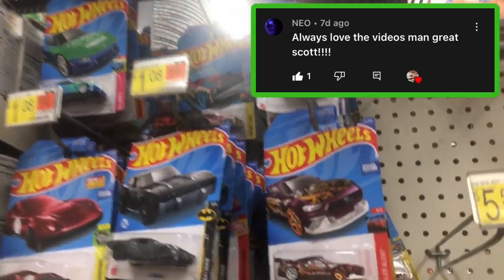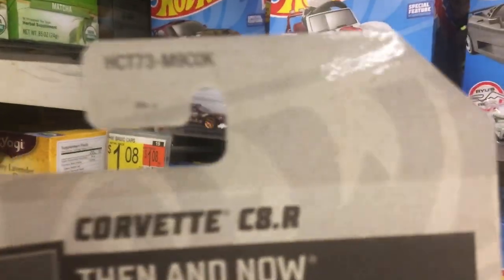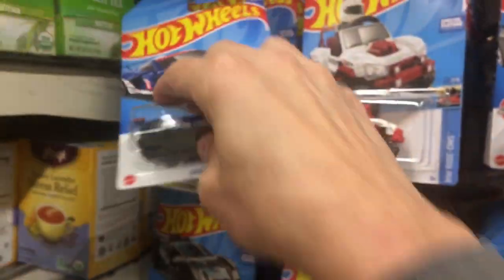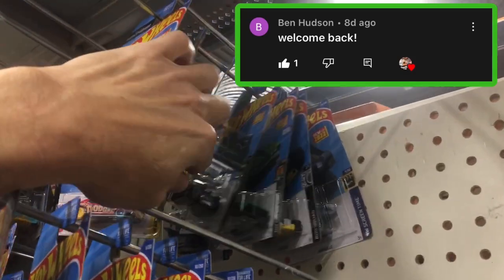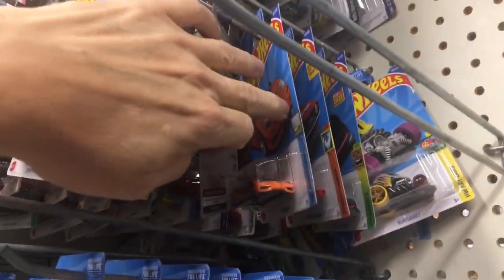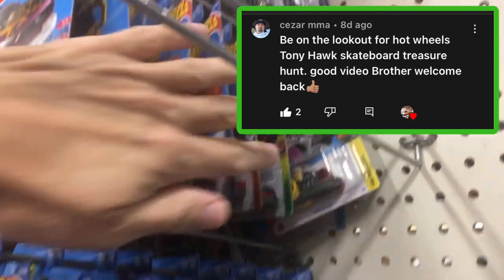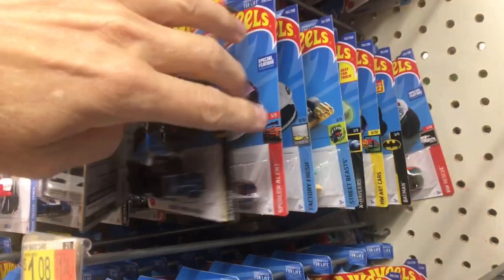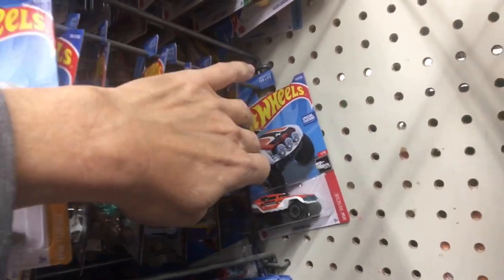So it looks like we have a fresh drop of K-Case. There's quite a bit to go through here. I'm gonna try to look through on the sides, see what we got. Doubt if we're gonna find that Nissan Skyline. That one is a hard one to find, but no worries at all.